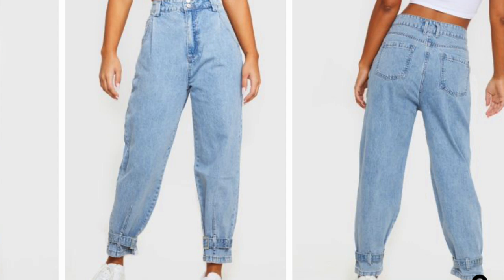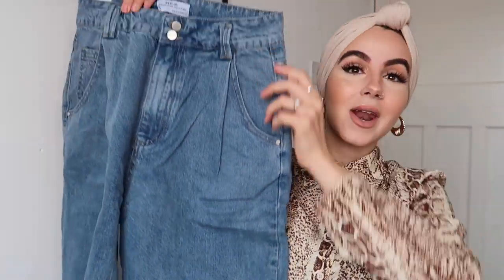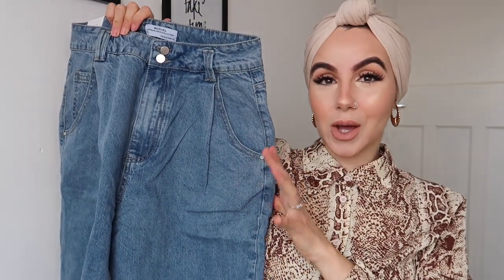Okay, so the first item I picked up is a pair of jeans. You're probably thinking, why would you need a pair of jeans? Like, we're just at home. But these pair of jeans are really, really cool. These are like the new ins from PRETTYLITTLETHING, and it really drew my attention because it's a balloon fit, so it's quite fitted at the front, and then it kind of just looks like a balloon. Basically, it's quite wide as you guys can see, and I thought this was quite different and quite quirky.